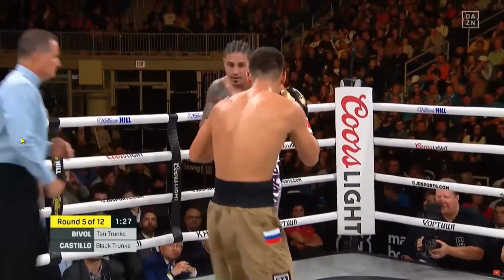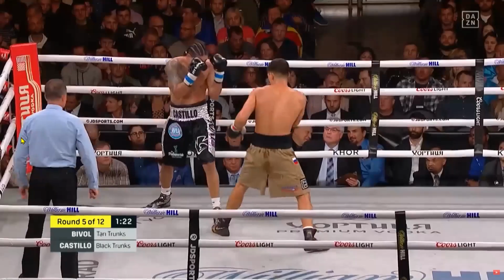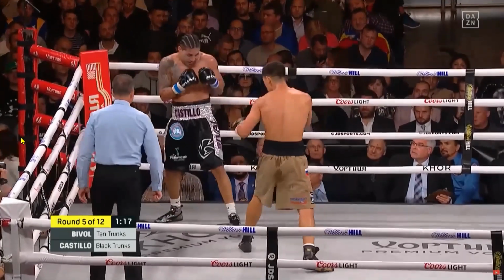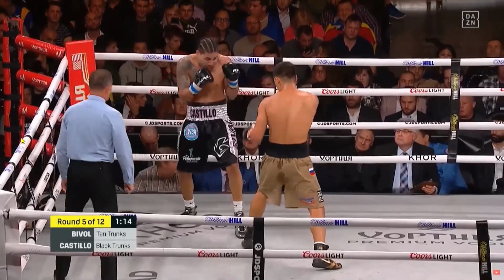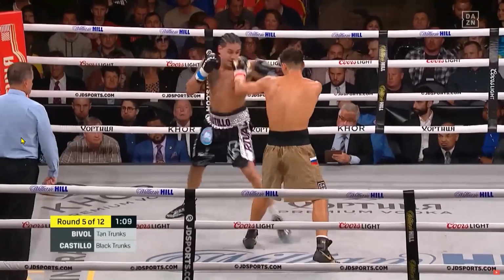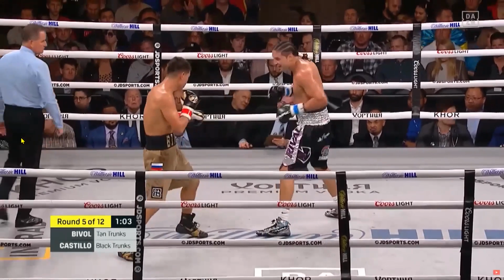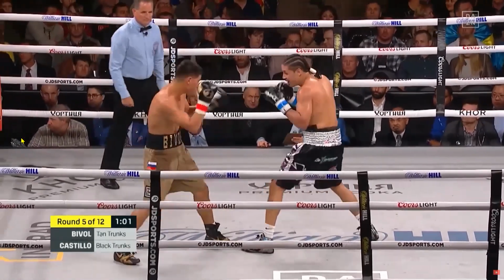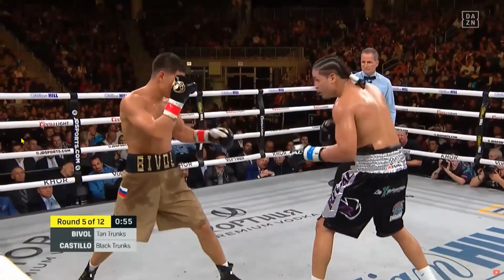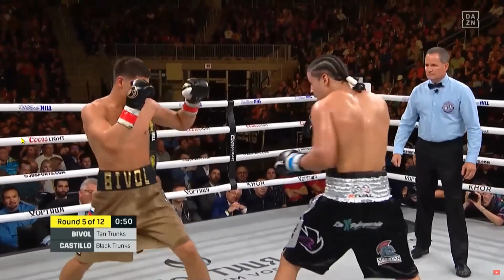Bivol did land a right hand while I was talking there, just about at this point 30 seconds ago. So at about round 2, there's Bivol trying the right hand twice in the last 10 seconds. Be interesting to see if Castillo feels the urgency to return that kind of fire with his own right hand, just to get the respect of Bivol at this point. There's the right hand, but he missed it. And a little grin comes to his face. There's no doubt that Castillo has the range. He's just thrown 3 long jabs at range that could cause Bivol some problems.